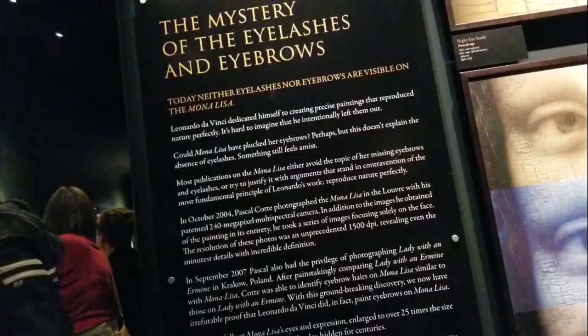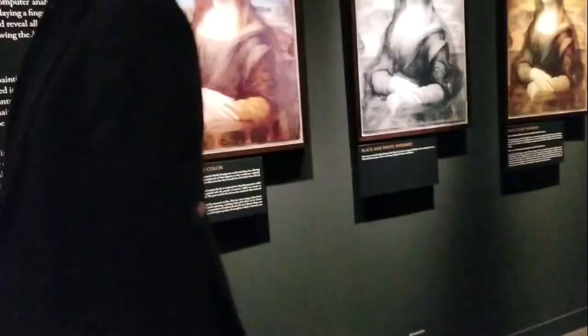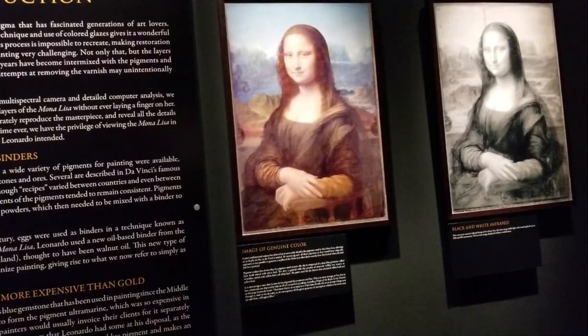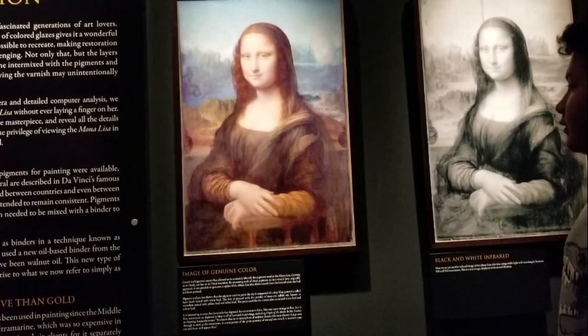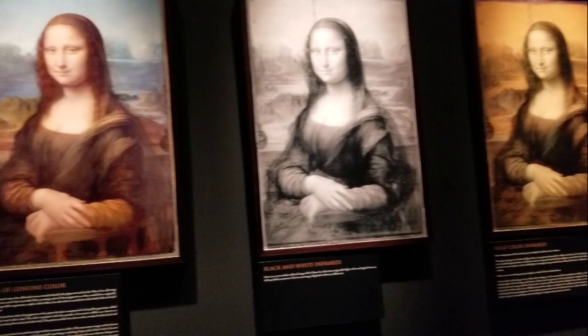Here's the mystery of the eyelashes and eyebrows. See the difference. The undercoat is what happened. Image of genuine color. It's a different color of Mona Lisa. This one is very colorful. Which one do you like the best? This one is just black and white. See the different color. Pretty neat, huh?